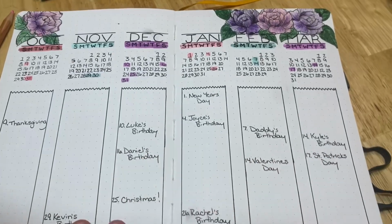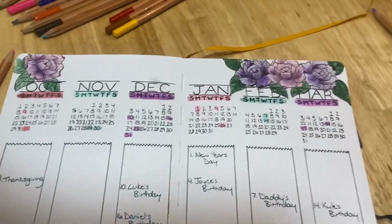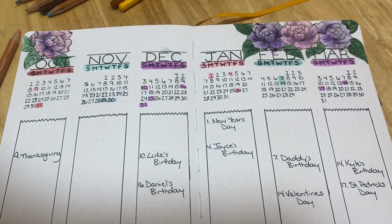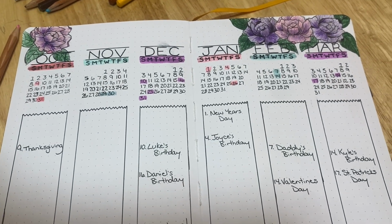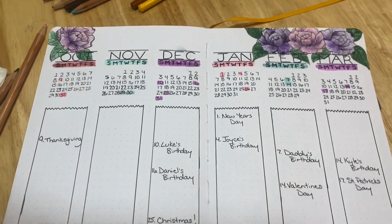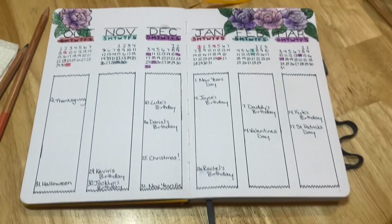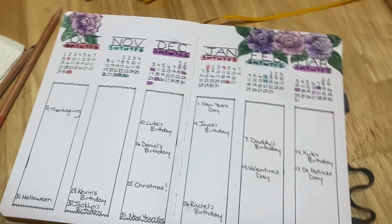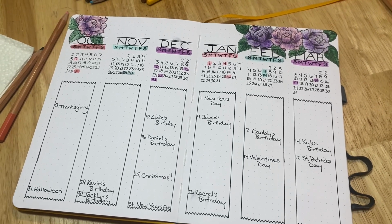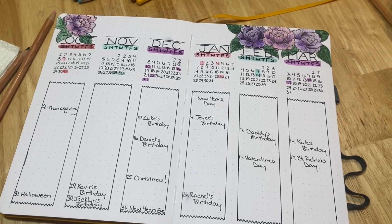So all I have left to do then is just put the title up here, and that is it. Again, I think I'm gonna wait until I can work on some proper lettering techniques because I kind of want it to look nice, but it's just gonna say future log up here. And I mean, other than the bad coloring, I think it's a pretty decent start. It looks really good. It's the first page of my first ever bullet journal, and I'm really happy with how it's turning out.